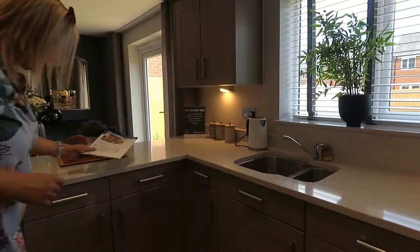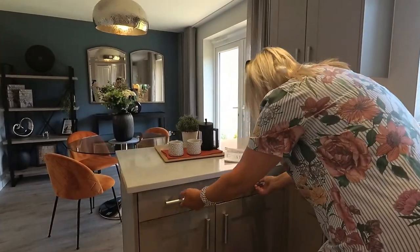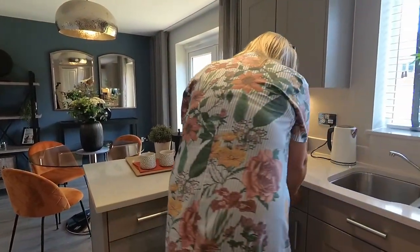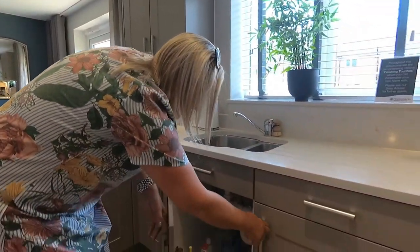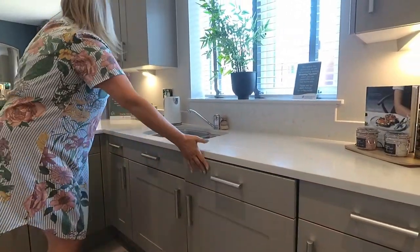It's very, very nice, isn't it? Shall we have a little look to see what's going on? So you've got cupboards, lots of drawers, more drawers. That's your dishwasher there, integrated.